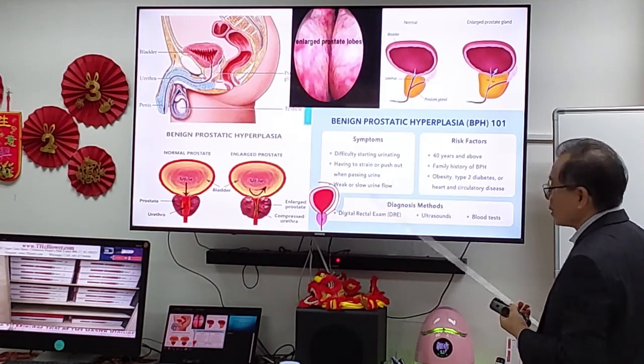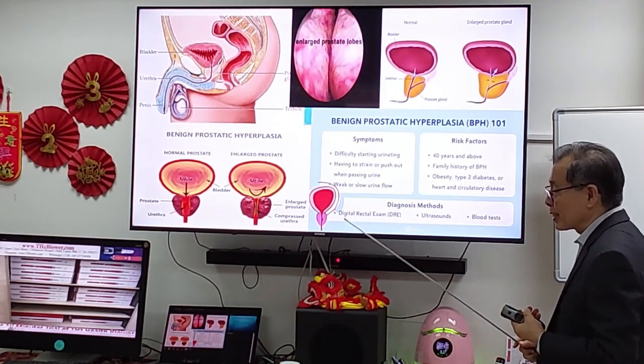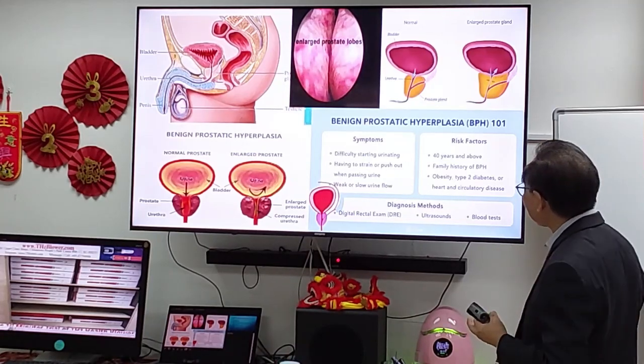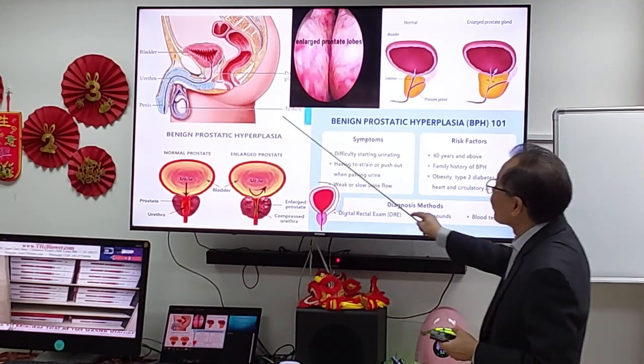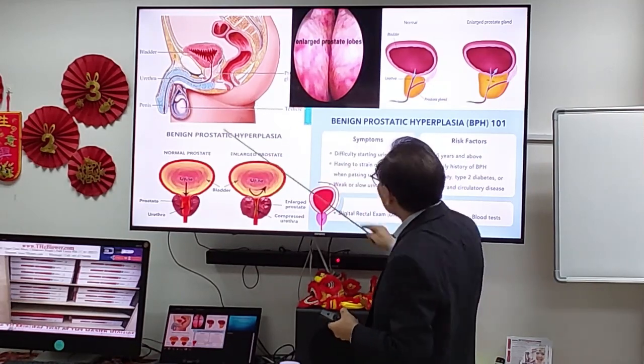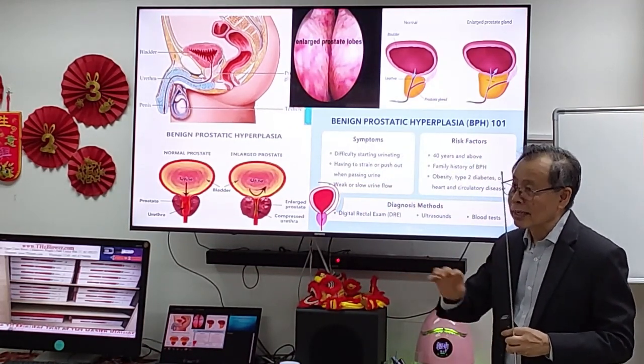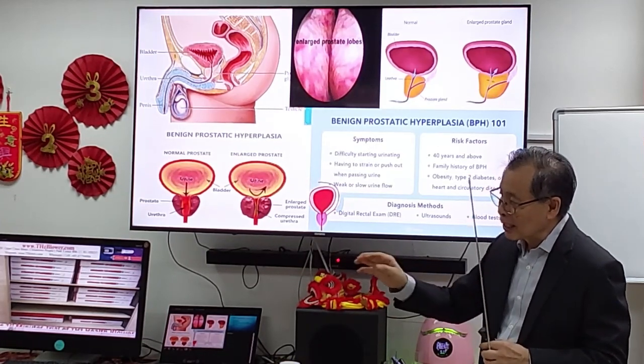Obesity and type 2 diabetes. So generally, that's true. Come to think of it, a lot of the patients that we catheterize and collect so much urine from tend to be obese. You can diagnose by putting a finger inside, you can feel the prostate, or by doing an ultrasound scan. Nowadays there are very good ultrasound scans that scan the entire prostate to see how big it is.